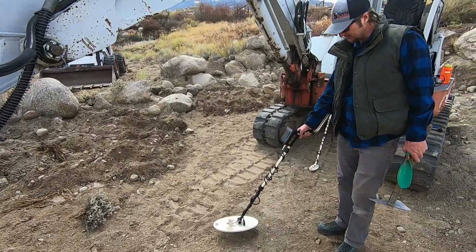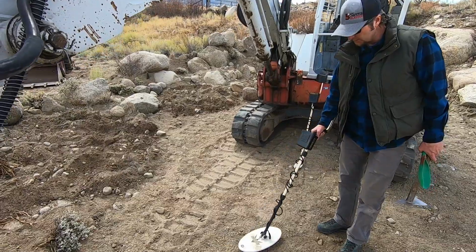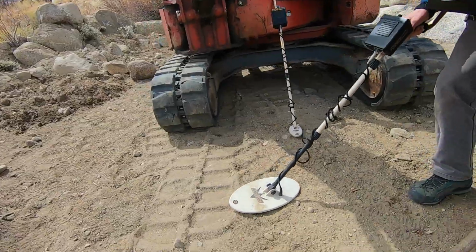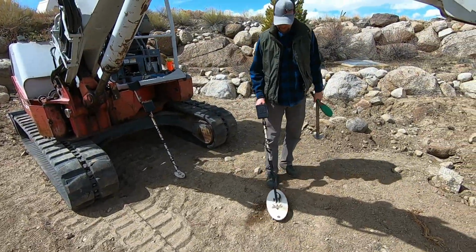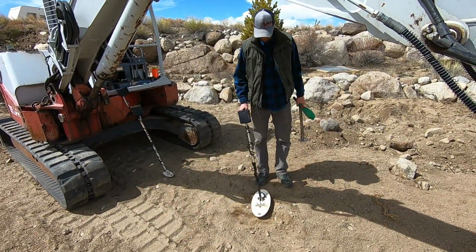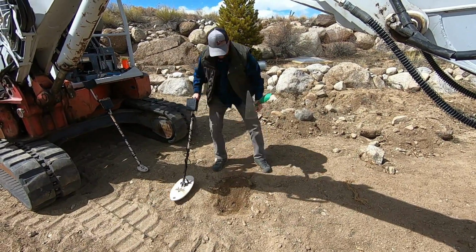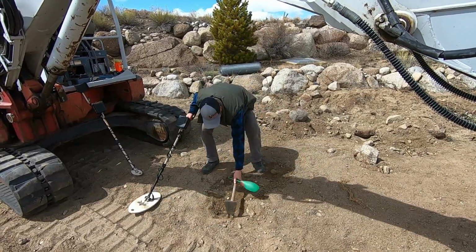So to pinpoint, I go side to side and then forward like this. Now it's much harder to pinpoint with this large coil, but I can get pretty close. So I'd say it's somewhere in here. So I didn't move it yet. That is a faint signal. It's getting louder. Maybe you found it. Even louder. Maybe I pulled it back there. I don't know.